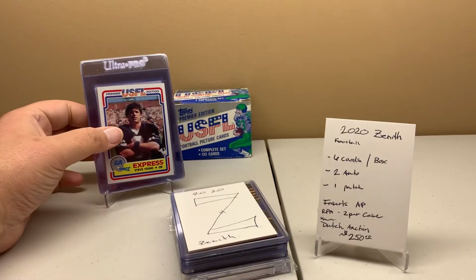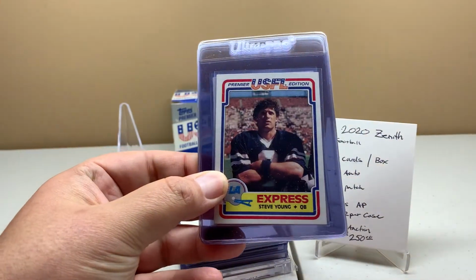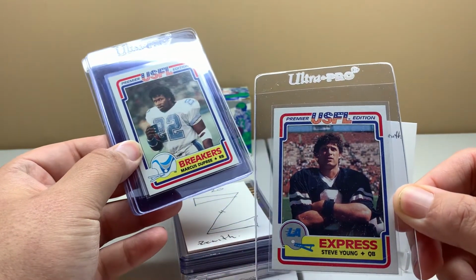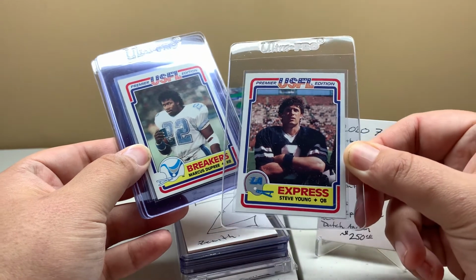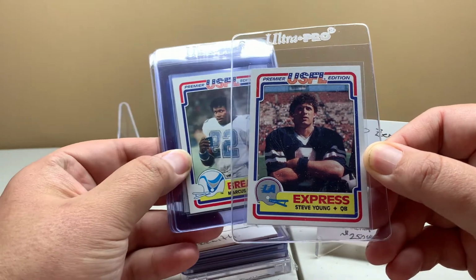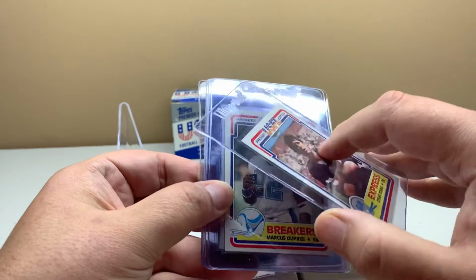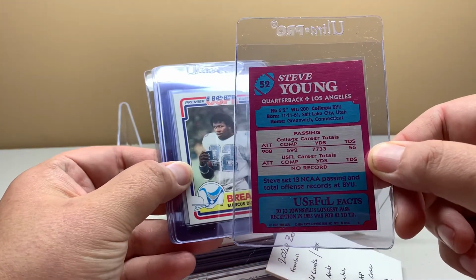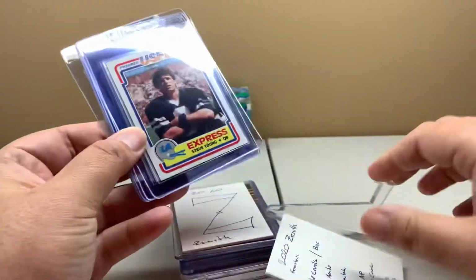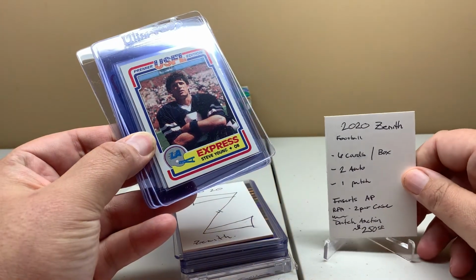For instance, this is my 1984 USFL set. These have kind of gone up in price. But for instance, this card here is super, super clean. The only thing I can see is maybe the centering is off a little bit top to bottom, but the corners are super sharp. Centering is really good. A lot of these, you see, there's no whiting on any of the corners or the edges. So possibly grading those.